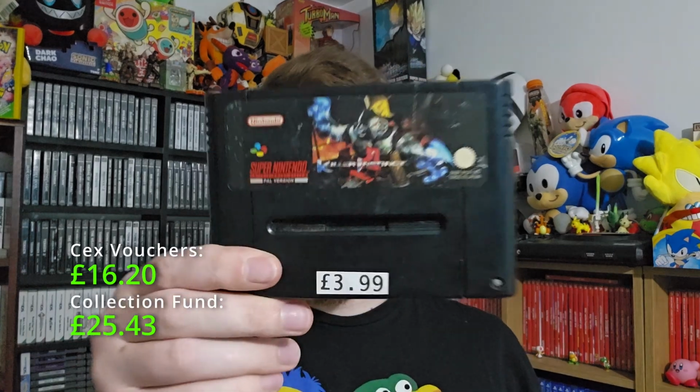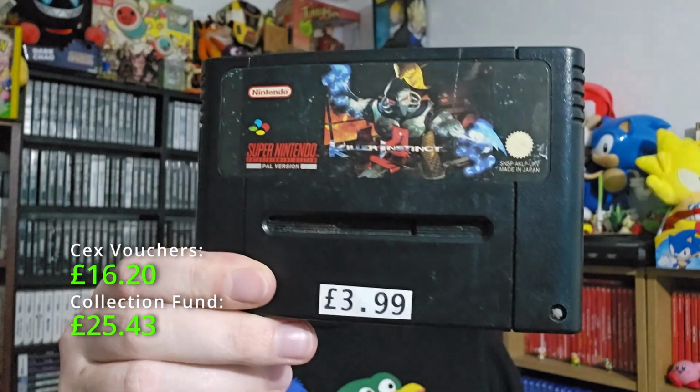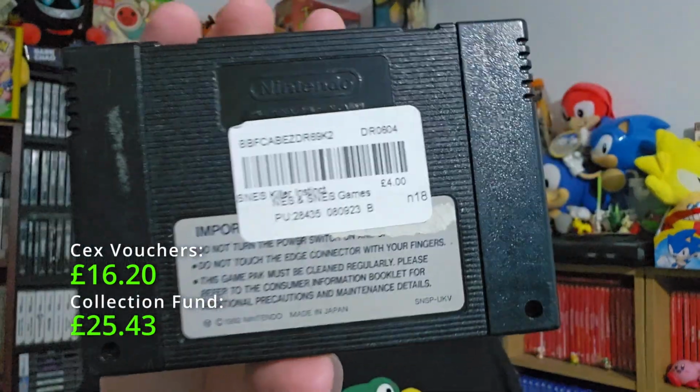But what I'll do is, I'll show you in just a moment what I got. Okay, so the first game I got, the Killer Instinct, it is a bit dirty. I think it should clean up okay though. Pins are very dirty as well. It's got a sticker on the back.